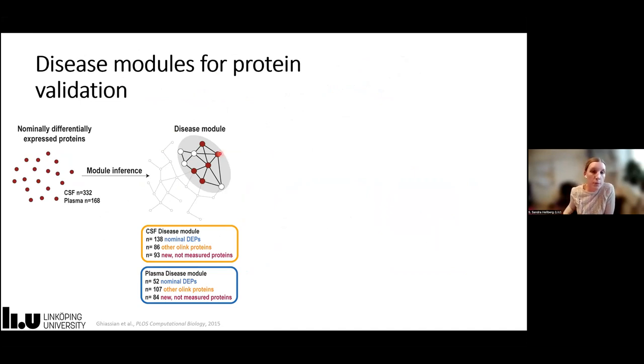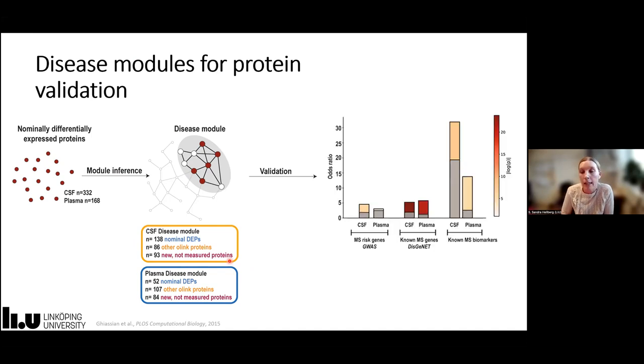So we have inferred disease modules from our nominally differentially expressed proteins that we got from CSF and plasma. And as you can see, the resulting disease modules contain not only the proteins that are nominally differentially expressed, but it's also picking up other proteins that were measured in the Explore platform, as well as other proteins that were not measured, but that can serve as a pool, for example, for more proteins to be measured or to find other biomarkers or other, for example, therapeutic strategies. And we have again used disease-associated enrichment as a way to validate that the disease modules are still relevant for disease and even more so than before.